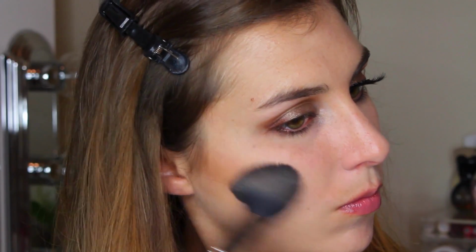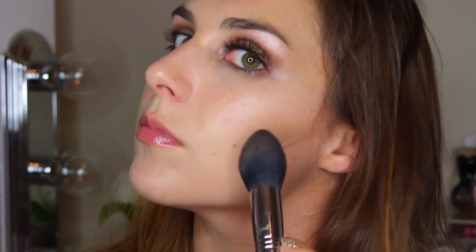I got the shade Light, which is a good match for me. It's a matte bronzer, so I went in with my Sigma F25 face brush. I love the way this is tapered, especially if you are using this as a true contour. This tapered tip really helps get in the contour of your cheeks. Otherwise, I personally like more of a bronzer approach, where I go in there with more broad strokes to just get an overall bronzed-ish contoured kind of look.